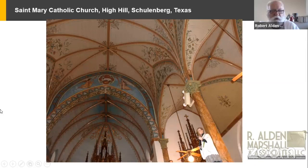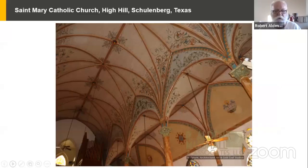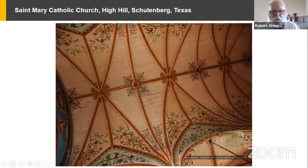One of the things that we found when looking at the churches, here we had something interesting in the archway right here, that white area right there. We had some other things up in here that looked suspicious. So that damage in the arch right here was going to need closer attention to know what was going on there. So as you can see, it didn't look that bad at the start unless you looked closely.